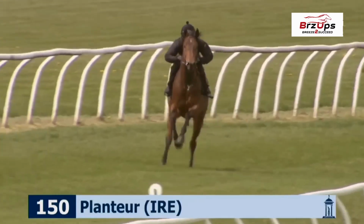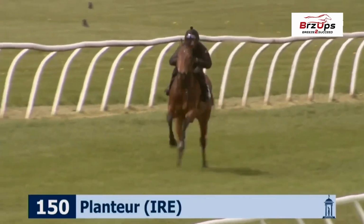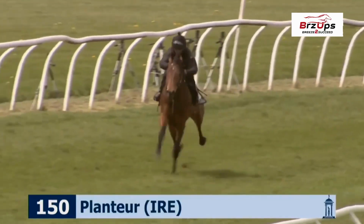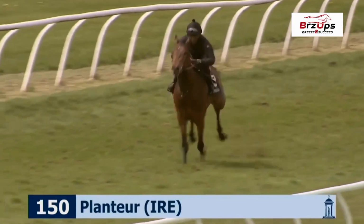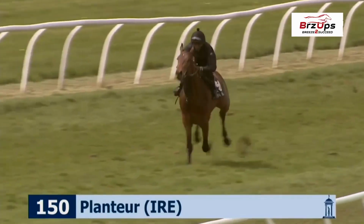And then in the breeze, I remember he had a lovely long stride. Well, we can have a look now. Let's watch the breeze. I haven't seen this for a few years. Yeah, so we obviously don't get to see the beginning. We get to see him just jumping off, as we can see. But he obviously handled it all well up until this point, you imagine. And then, here we go.